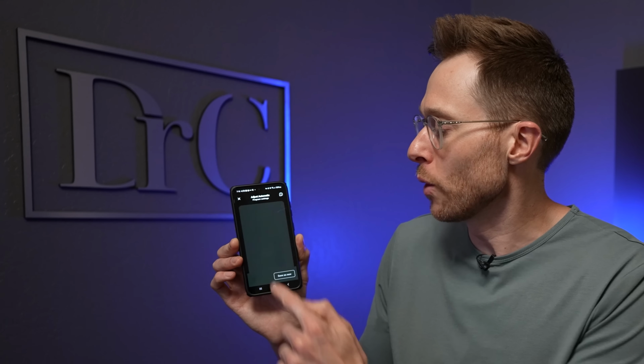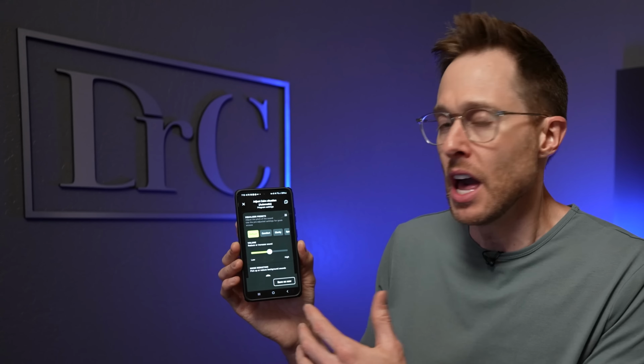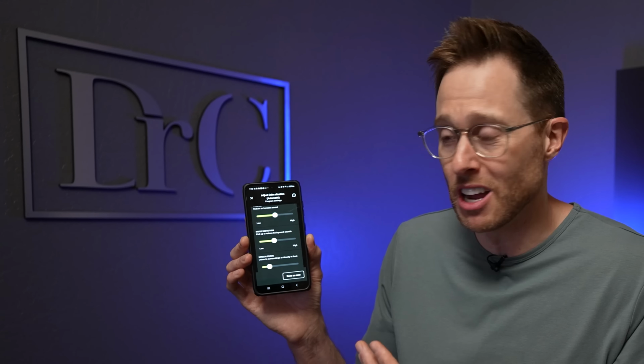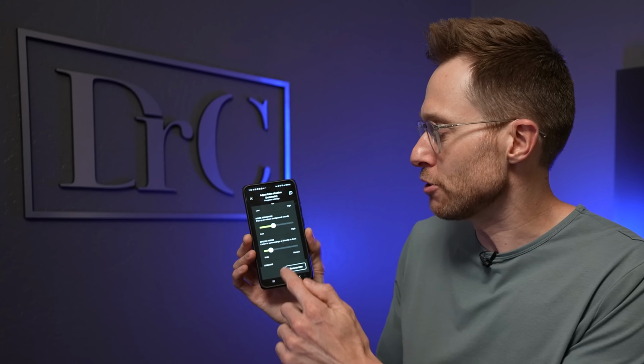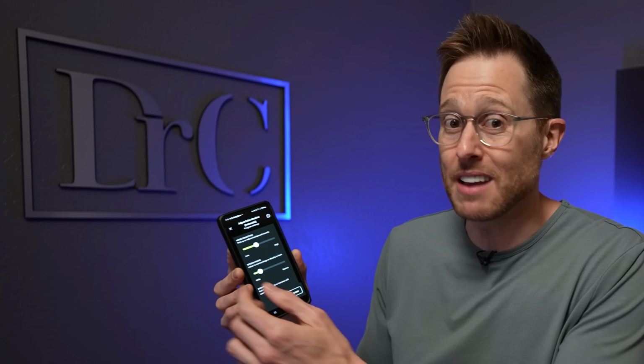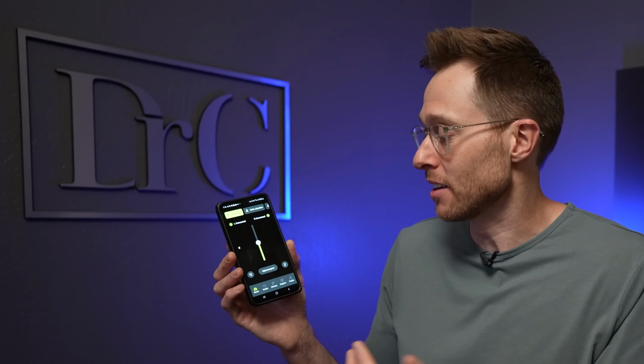You can go into your program adjust settings and adjust a 3-band equalizer. You can adjust the noise reduction of the hearing aids, or even the speech focus and the dynamic settings, which are your compression settings. You can save that as a new program so you can access it later.